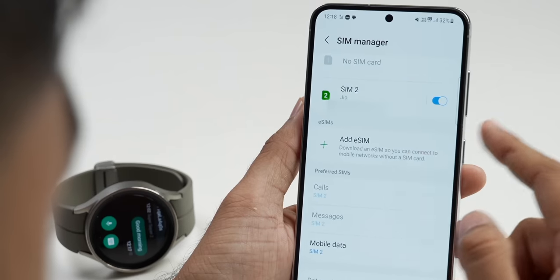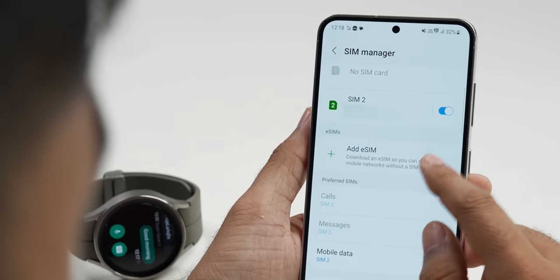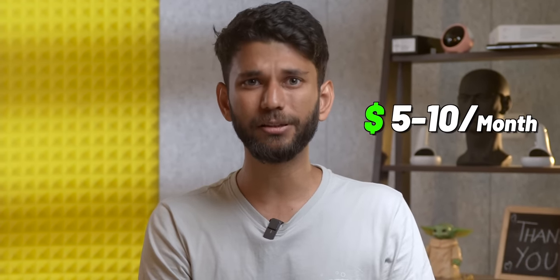Now, there are two requirements to use eSIM on your watch. You need to have an eSIM on your phone as well. Sometimes it also works with physical SIM if you have a Samsung phone. And number two, in USA, for using LTE on smartwatch, you need to pay about $5 to $10 per month. But in India, as of now, it's completely free.